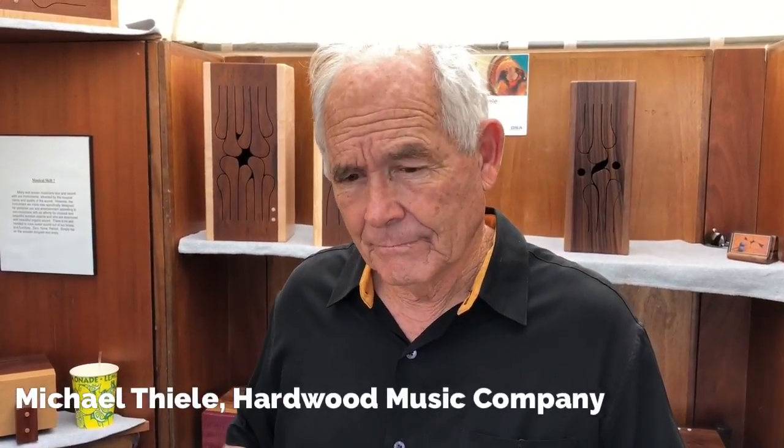Can you tell me what these are called? I'm calling this a hardwood drum. The oldest known cultural example of it is likely the Aztec teponaztli. It was a hollowed out log. It had two fingers cut in it. It made a low and a high sound and was some kind of ceremonial device. This is a modern day musical idea.